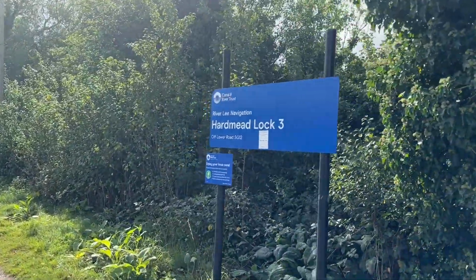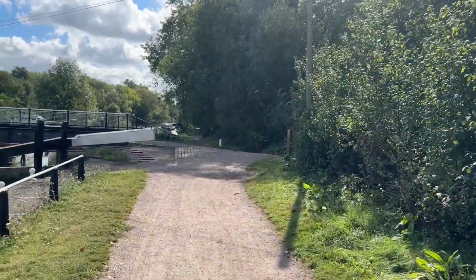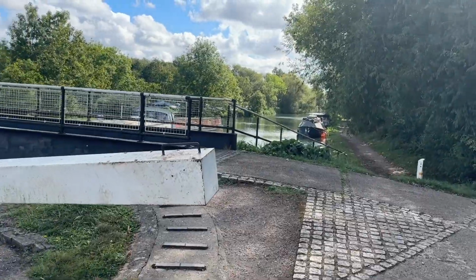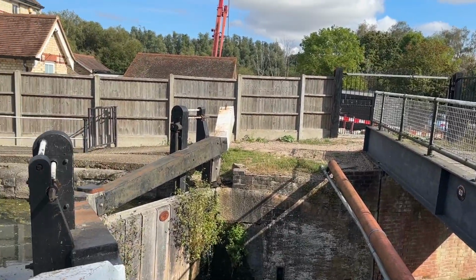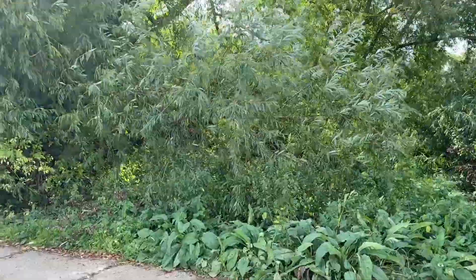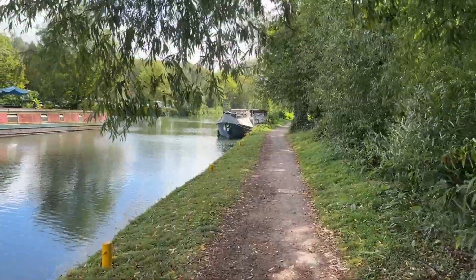Hardmead lock 3, so third lock. Wonder how many we'll reach by the time we get to London. Not quite so much of a drop down this time, but it still must be a good... What's that? 2 metres probably. 2 metre drop down there, which is how far the natural land has dropped since the previous lock.